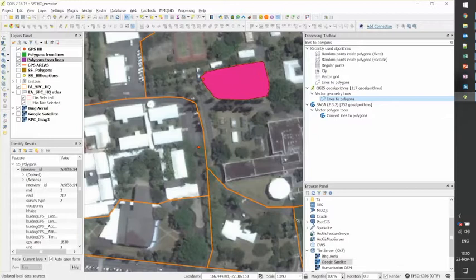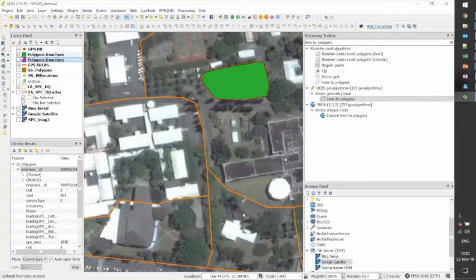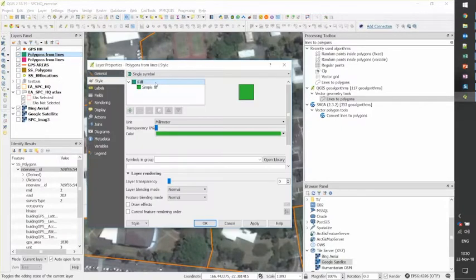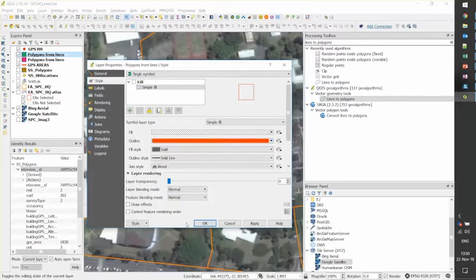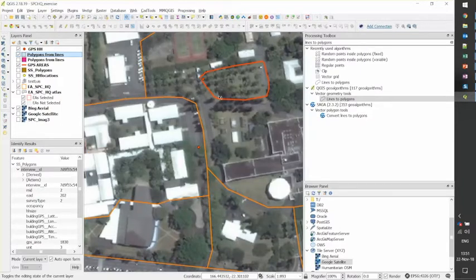So once we're happy with it, we can save it. So now what I can do is just put it in red, because all our GPS inputs are in red. I'm gonna use a transparent fill and red border to help us better display the difference between the different polygons, okay? But now it's a polygon, now it's a proper shapefile, okay?